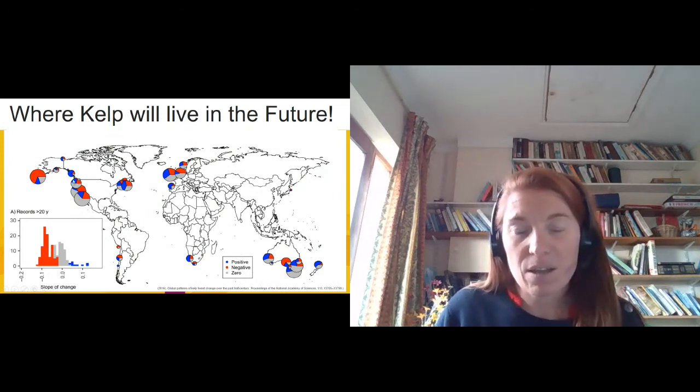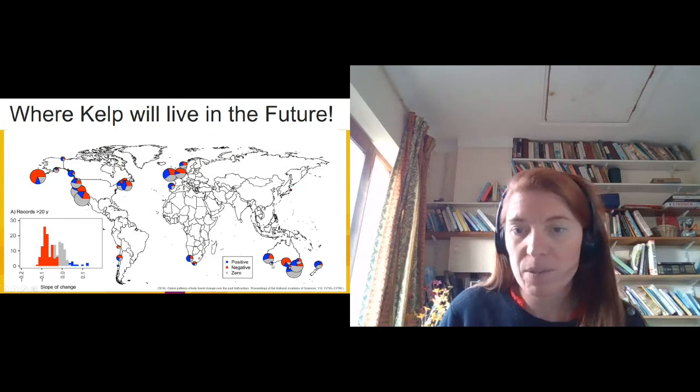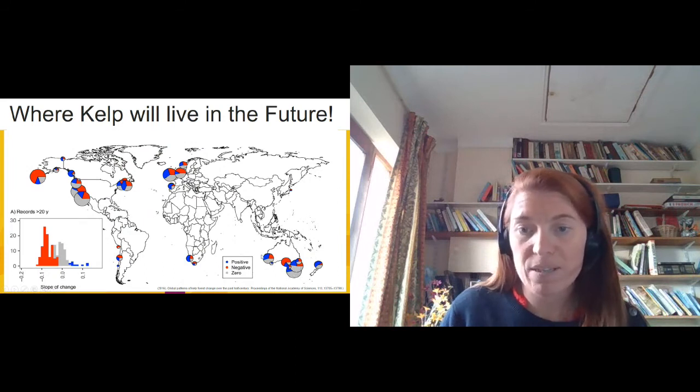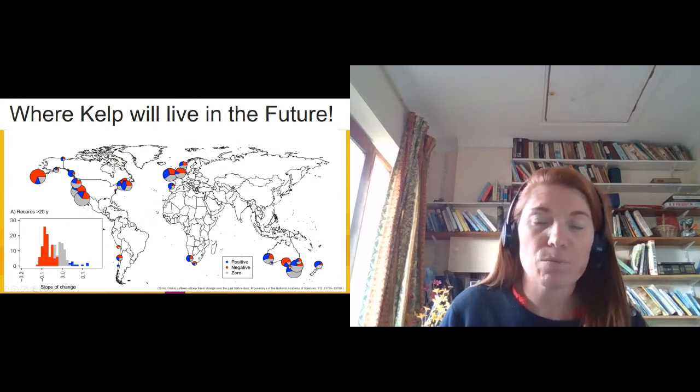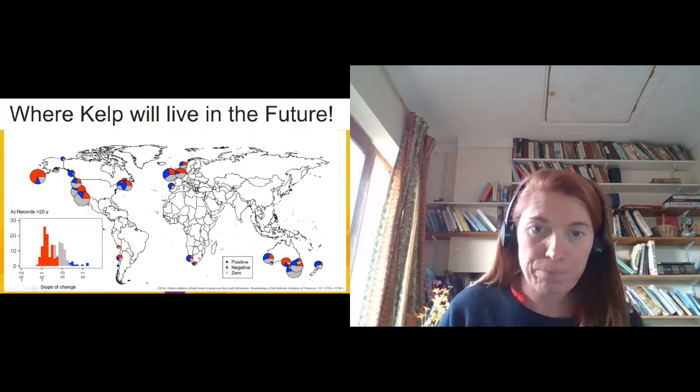So the North American coastline is going to be quite heavily hit. The South American coastline very badly hit as well, especially for Macrocystis, my giant kelp species. Southern edge of Australia as well. You can see here this zero area is growing rapidly. This is where the giant kelp are in major decline, and here in Australia also. So there's major concerns here about where the giant kelp will live in the future.